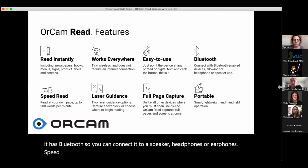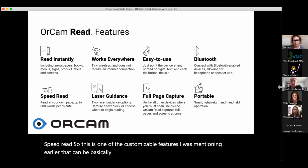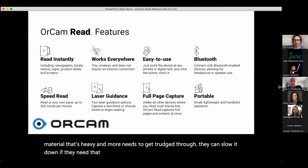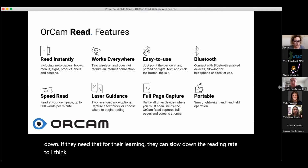Speed read. So this is one of the customizable features I was mentioning earlier that can be basically tailored to what a person needs. If they're reading material that's heavy and more needs to get trudged through, they can slow it down. If they need that for their learning, they can slow down the reading rate to, I think it starts at 180 words per minute, but I'd have to verify, and up to 300 words per minute.